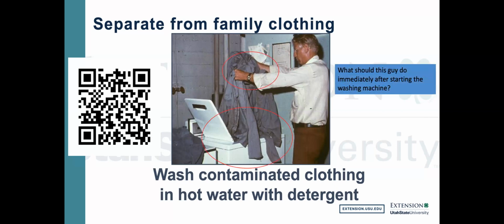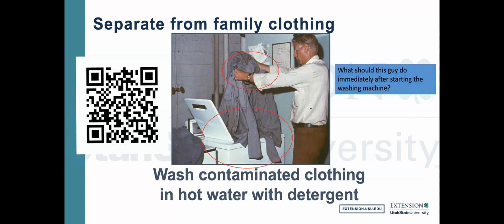This is a question I often ask applicators: what should this gentleman do once he starts the wash? And that would be he should wash his hands because he's handling dirty pesticide clothing with bare hands. And then also wipe up the front of the washer because he's just dragged his pesticide clothes across the washer.